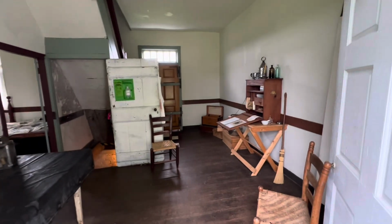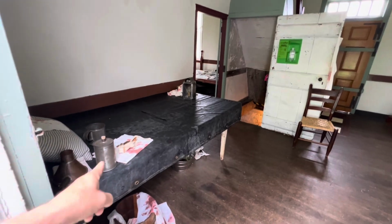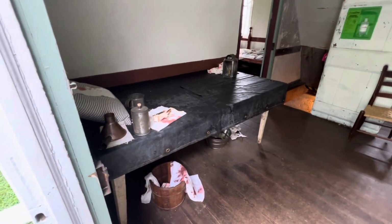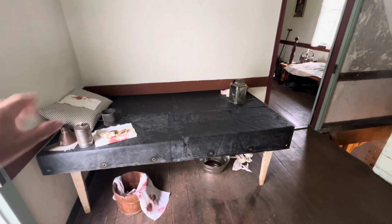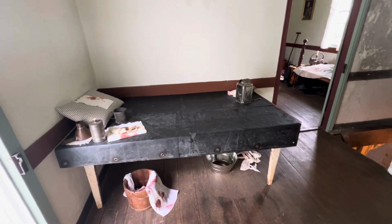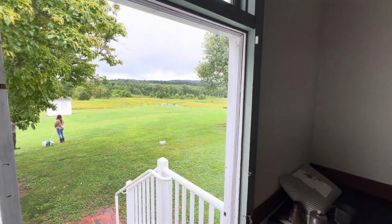As you come in, obviously, this would be the surgical table. And they've got it set up. They're not trying to be morbid. They just wanted to make it as realistic as possible of how they would have the surgical table set up during the battle. And basically, they were doing surgery as the battle was right there.